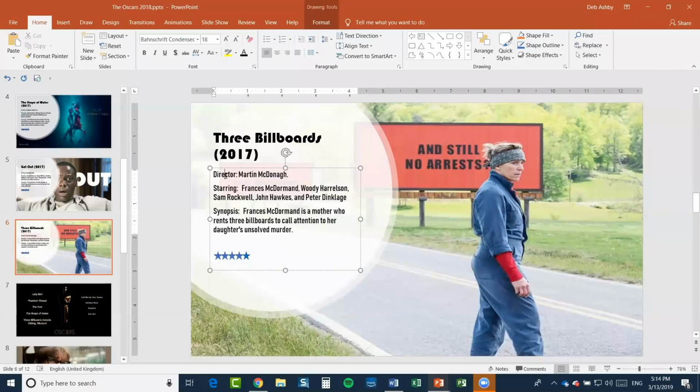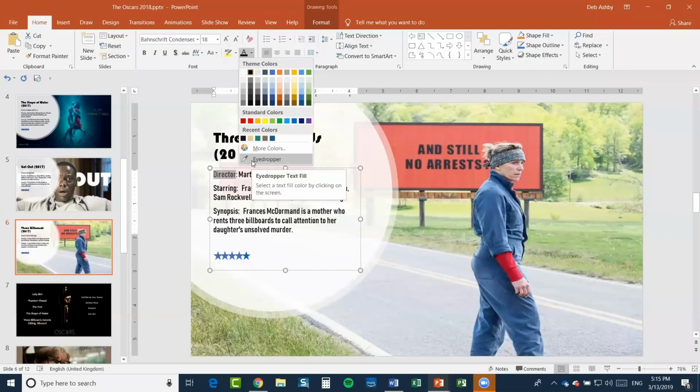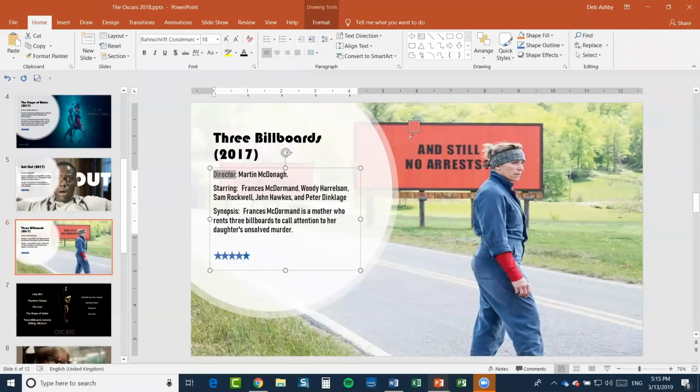But I'm not just going to go in and change them to a lime green or a bright red. It's not going to really match the color scheme that I have in my slide. What I want to do is choose a color that's already within my slide. And this is where we can use the eyedropper utility. So I'm going to take the word Director, highlight it, and go up to my text format or font color tool, click the drop down, and I have an eyedropper tool. That will allow you to roll over any part of your image and use that to color your text. So I might want to have it the same color as the billboard, like so.